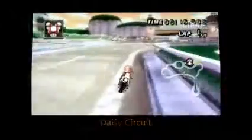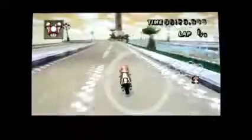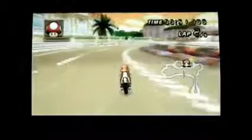Daisy Circuit. I love this course because it's a great one that lets Daisy show just how awesome of a character she is, as she is one of my favorites in the game. Not only does this course provide some tough curves, but the track itself is beautiful along with the gorgeous sunset that is bestowed upon it. This track also has one of my favorite shortcuts where you go up a narrow stairway through a building that lets you go straight to the Luigi and Daisy statues. How cool is that?